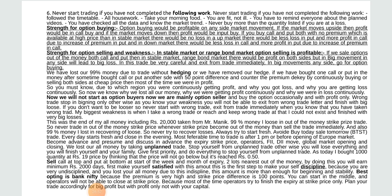We lost all our money by taking unplanned trades. Stop yourself from unplanned trades, otherwise you will lose everything and you will finish yourself and your family. Give first priority and do everything to stop yourself from unplanned trades. As today I bought 1000 quantity at Rs 19 price, thinking that the price would not go down, but it reached Rs 0.50.